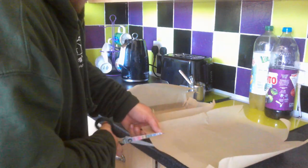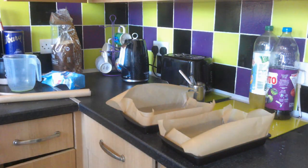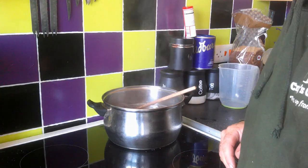So just cut this one. And then push it down and really rub your fingers into them creases. Make it form around the tin. Like so. We've got 2 tins ready to go. I did get a few more tins and didn't bother lining them either. So there we go. It's 2 tins ready for the mixture when it's boiled up enough.